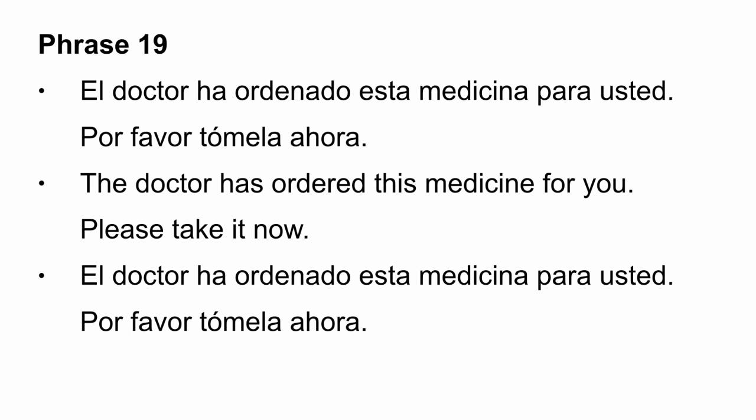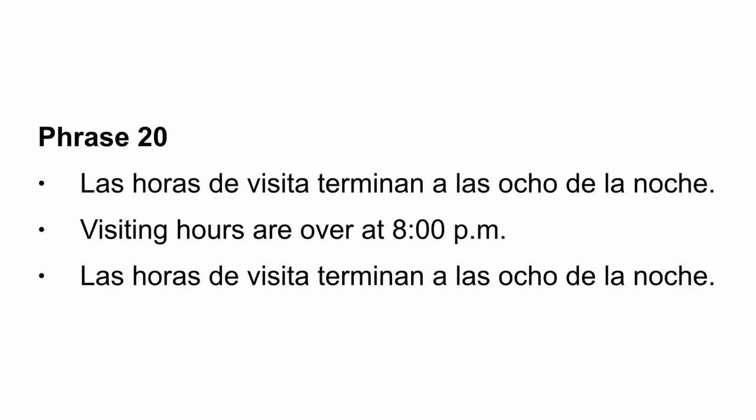Phrase 20. Las horas de visita terminan a las 8 de la noche. Visiting hours are over at 8 p.m.